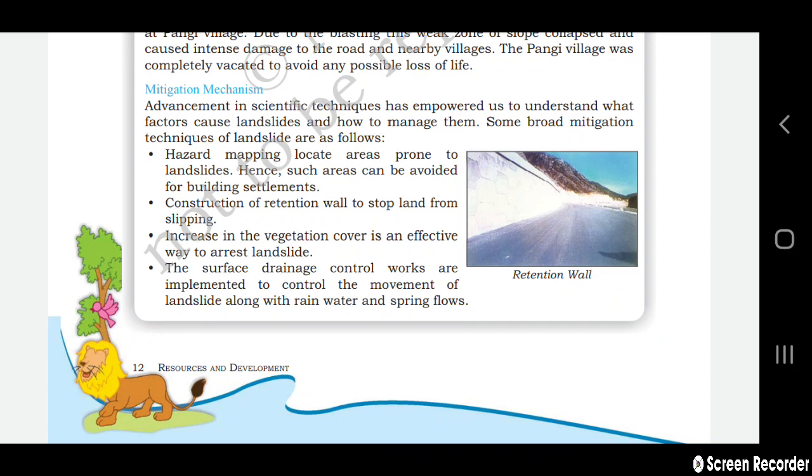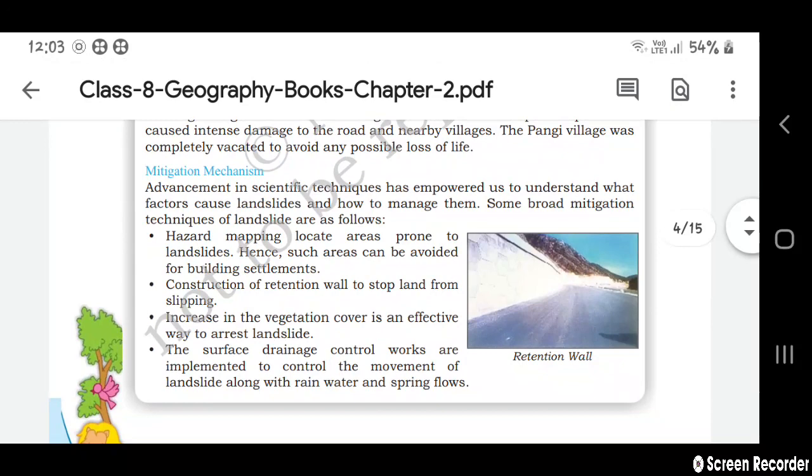And surface drainage control works are implemented. They are used to control the movement of landslides caused by rainwater and spring flows. So these are the measures you can take to stop landslides.